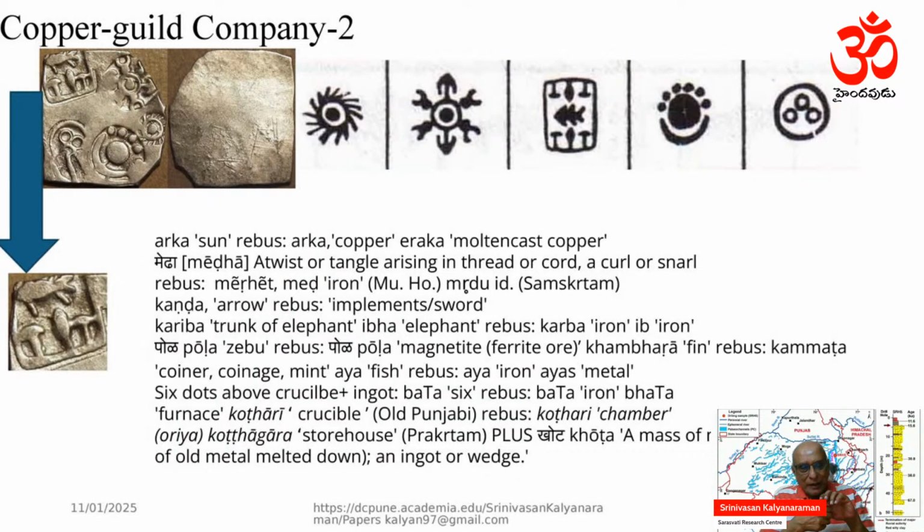Copper Guild Company. Copper Guild Company coin. We can see how the Copper Guild records the accounting system. Ledger, sun's rays, Shatkona, and a fish swimming in some kind of pond, and so on. The links of 3 links together, link chain. Kataka, army camp or artisan camp. Next, please.